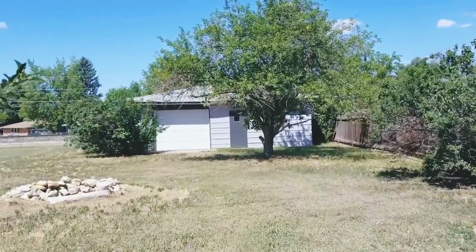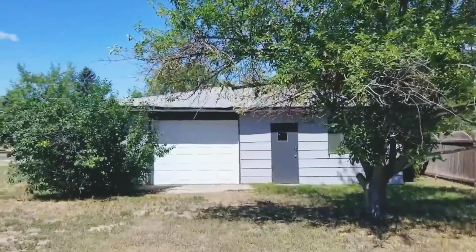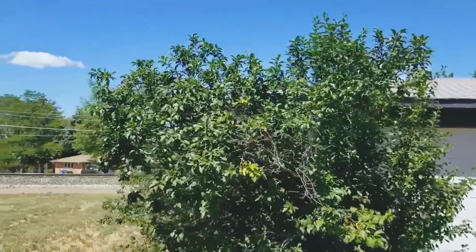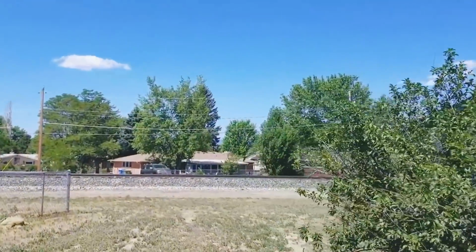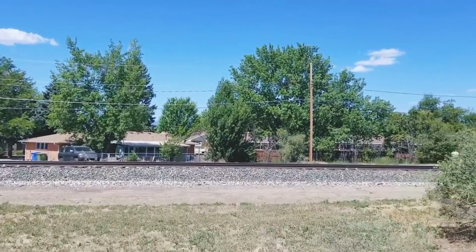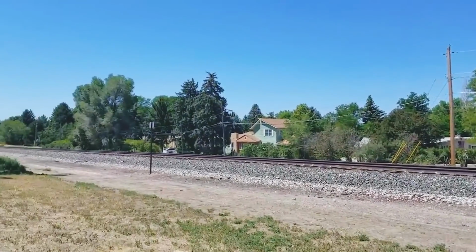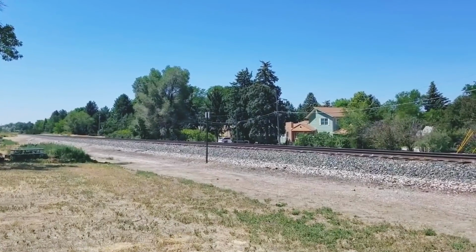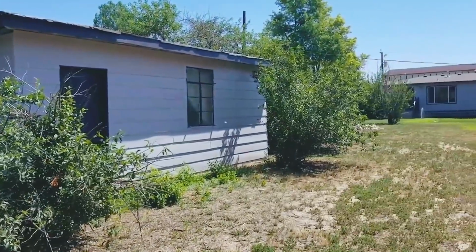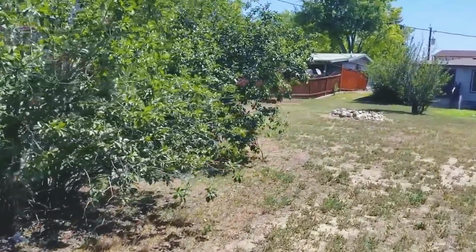Here's the garage. We still need to get the roof done on the garage. They did the roof on the house, but as you can see, the roof on the garage is a little worse for wear. I thought they were going to do that by now, but we can always mention in the listing comments that it will be done. Here you can see the railroad, which is still in use, so that is definitely not a good selling point. However, it is pretty far away from the house. And while technically you're not supposed to, there is that little road around the railroad where you could access this shop from the back. And there is room around the side of the house as well to get back here to the little shop.